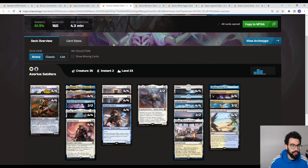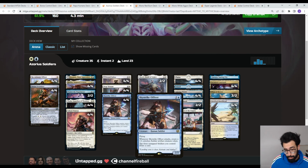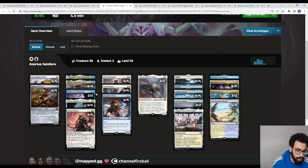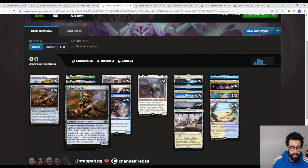61.9. We're going to say 62%, so a bunch of 62-percenters this week. So this version is, usually the difference is what the 2-drops are. Some Protect the Negotiators in here, 1 Deadly Dispute. Still got your Harbins, Thalias, and Valiant Veterans, your 1-drops, and Recruitment Officer for card advantage. And Yoden is just kind of 2 bodies in 1. Once it dies, you can bring it back. Kind of gives buffs to your creatures.